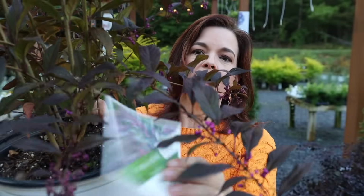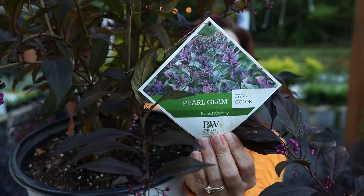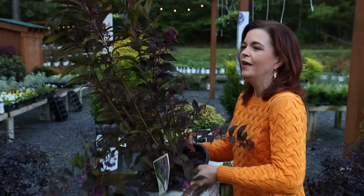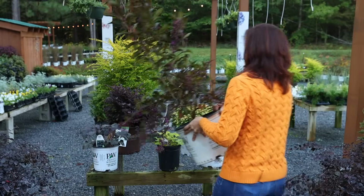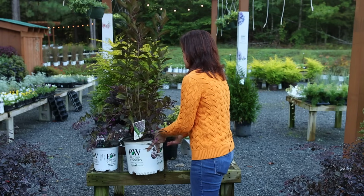This is a heavy plant. It's well watered. All right, there is Pearl Glam. That is the tag for you from Proven Winners. Whew, that was a workout. We love this for a couple of different reasons.